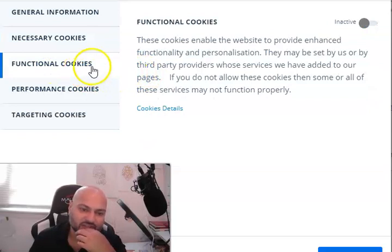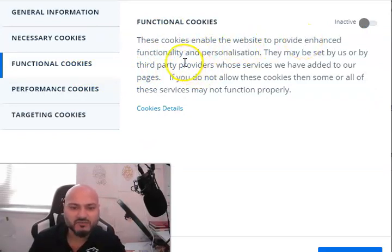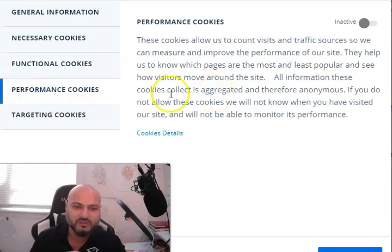And functional cookies. These cookies enable the website to provide enhanced functionality and personalization. They may be set by us or by third-party providers whose services we have added to our pages. If you do not allow these cookies, then some or all of these services may not function properly.